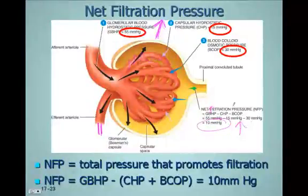Again, if the afferent arteriole constricts, net filtration decreases. If the efferent arteriole constricts, then your net filtration increases. Okay, so hopefully that helped clear that up a little bit.